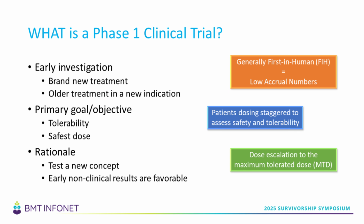Because these trials are first in human, like I said before, we only enroll a small amount of patients at a time in order to observe the subjective and objective data in real time. The subjective meaning you are reporting any side effects that you're experiencing after transplant. In the objective data, we're looking at your lab results. We're looking at your bone marrow biopsies or your radiology scans to look at the results.